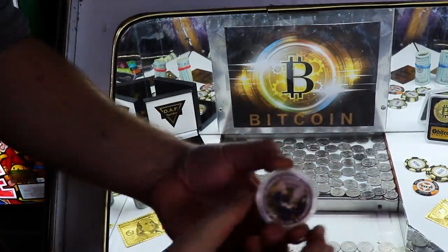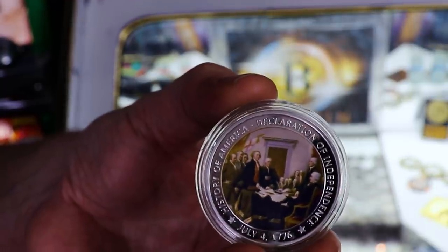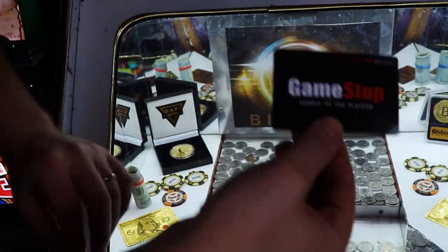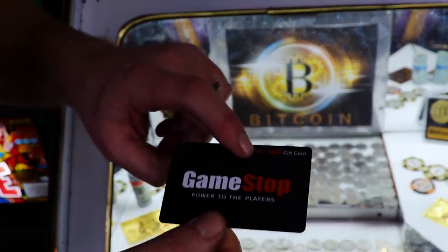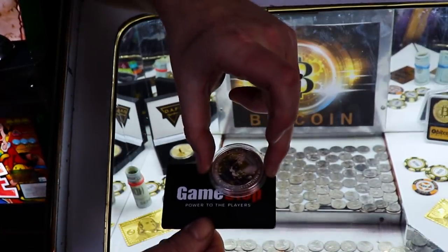Not alone. This is just a novelty coin. Bray will love it. Let's see if I can zoom in on it. Signing of the Declaration of Independence. And a GameStop card that no one can tell me how much it's worth, but I know it's not under 15. So I'll give that to Bray. Bray's going to get these two things as a present.